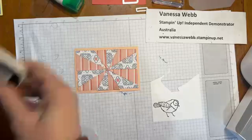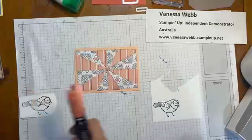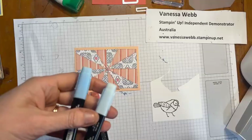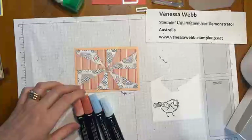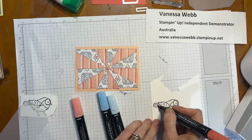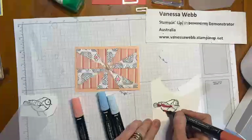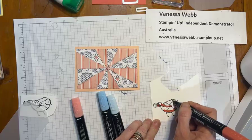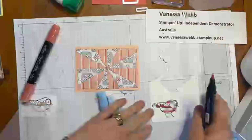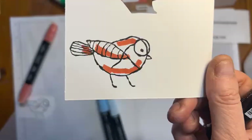All right. Now I've got my Stampin' Blends, which I'm going to use. We've got Calypso Coral and we've also got the Balmy Blue. So the Calypso Coral, I'm going to use the dark first, and I'll just go into the tail feathers here. I'm not going to be too neat about this because remember the stamp set itself is a little bit rustic. It's not a perfectly straight line. You can see if I hold it up, it's a little bit kind of jagged around the edges.